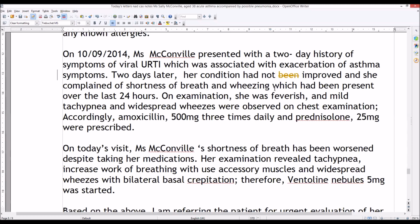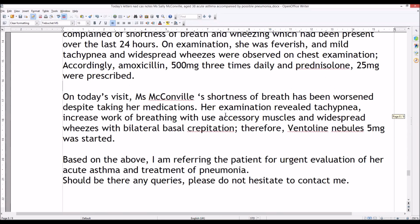And she complained of shortness of breath and wheezing which had been present the last 24 hours. Okay, someone she was feverish. Widespread wheezes or wheezing were observed. Okay, yeah, that's not so bad. Comma, shortness of breath has been worsened. Why is it passive? Who has made it worse? If you're using the passive, some agent has done something, has been worsened by whom? There is no whom, it has worsened, despite taking her medications.